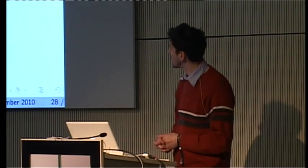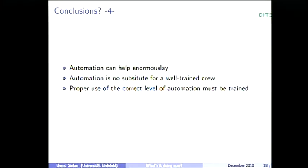So, right, as we said, automation can help enormously, but it is absolutely no substitute for a well-trained crew. You need the well-trained crew for the cases in which the automation fails. That's why they are well paid. Oh, well, most of them are. Some regional airline pilots actually are not, but that is another matter.